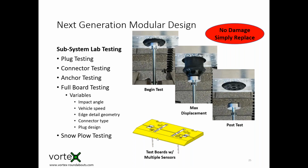Typically, a designer is going to want that as blunt as possible. In terms of survivability of the system, you're going to want it a little less blunt. And so we can see how those different edge details are going to affect the system longevity. And then also connector type, how those affect how the load's transferred to the various bolts and such. And then also how that plug design, that high energy absorbing plug, is going to affect the system.